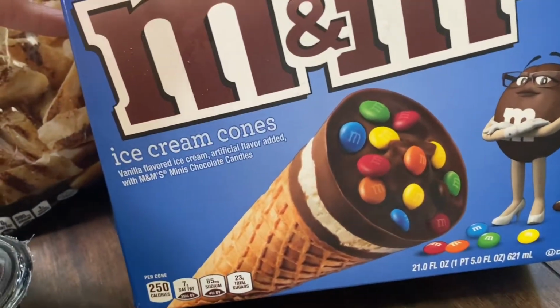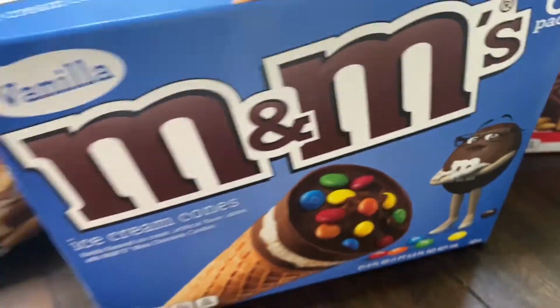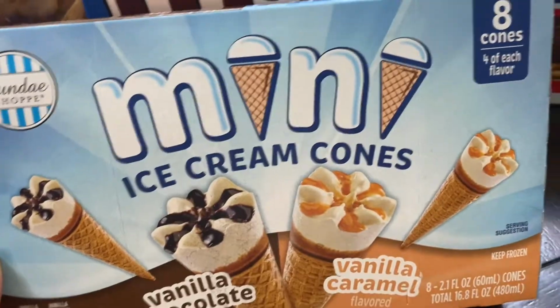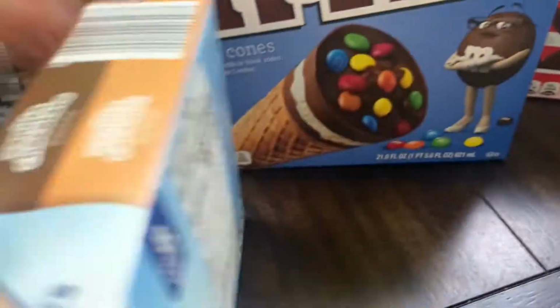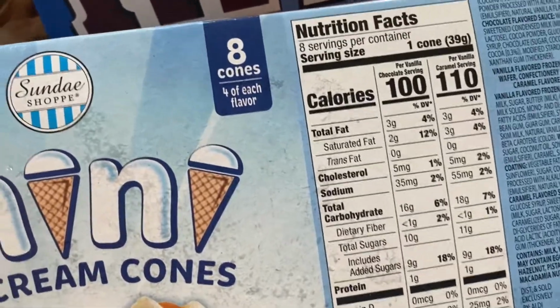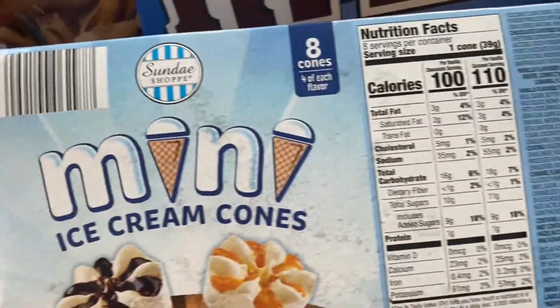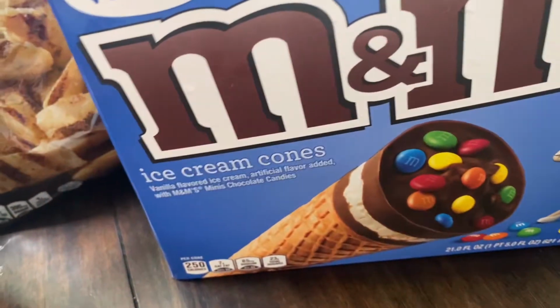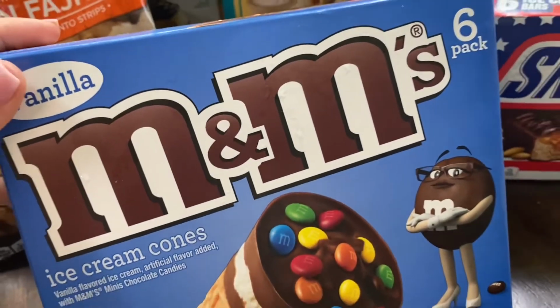We usually buy the mini versions, which here are the mini versions of them, but of course the M&M ones caught their eyes. But I truly love the mini versions. This is usually what I enjoy, because with the big cone after, I'm like, okay, enough, I don't need any more. But I like these mini cones a lot, and it's the perfect little treat when you just want something sweet. So I grabbed those, but then they really wanted these. So I said, why not?